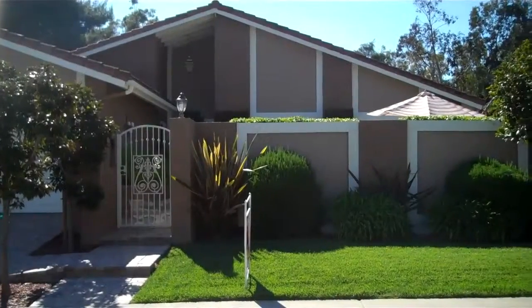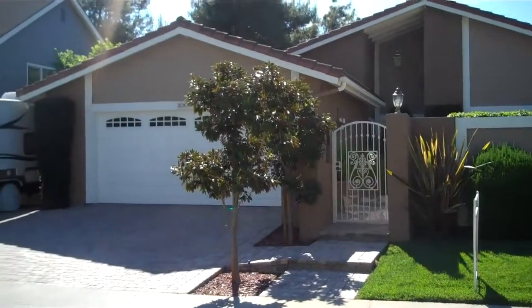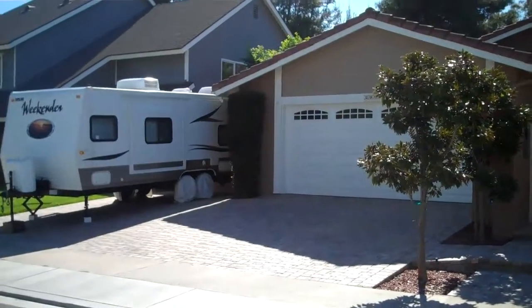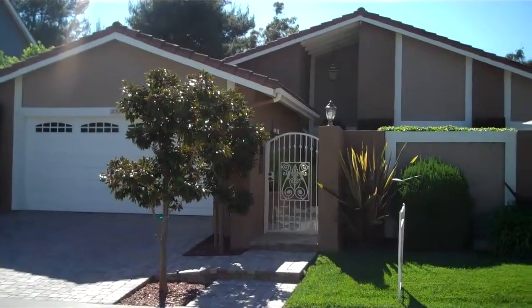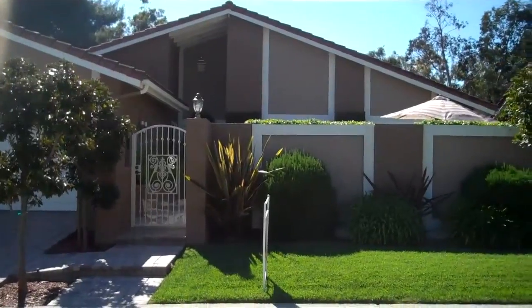I'm in front of 29651 Anna Maria in Laguna Niguel. This property is highly upgraded, turnkey, with RV parking on the side. There's no HOA dues. Four bedroom, two bath, approximately 1930 square feet. Turnkey condition, everything has been completely redone. Let's take a look inside.